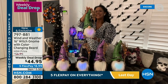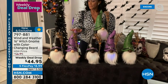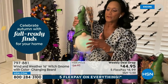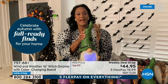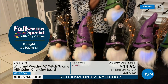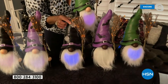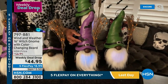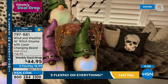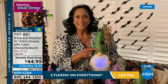So you're receiving a 16-inch gnome, and you are choosing whether you want them African-American or white, and then you'll choose either the green hat, the purple hat, or the black hat. It has a color-changing beard, so the beard is actually morphing into different colors. The broom stays the same. And brand new this year, each of their lovely caps or hats has a glittered embellishment. On the black, it's a glittered spider web, and these are actually screwed on, so they're not going to pop off. On the purple, we have little glimmering, shimmering bats. And on the green, we have the little spiders, and the green also has a little hanging hook where the spider is just dangling there. And I even love the metallic buckle that is on their hats.